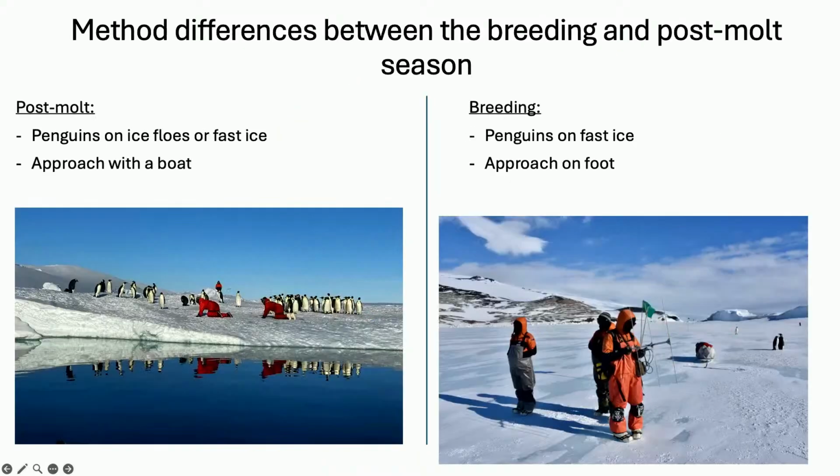How do we collect those? There are two different approaches, depending on whether it's the post-molt or the breeding season. For the post-molt season, how do we approach the penguins? They will be on pack ice, so ice floes or fast ice, and you can approach them only with a boat, because it's remote, in the eastern Ross Sea. So it's the easiest way to be close to them. For the breeding season, it's different because it's during their chick-rearing period. The penguins are on fast ice in their colony, and we can approach them on foot.